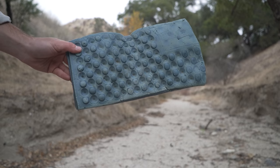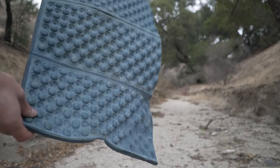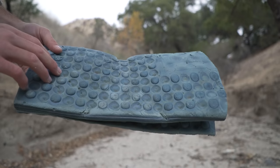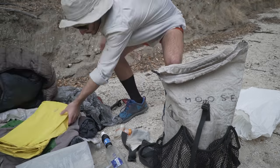The last thing that I carried was a sit pad. I picked this up from a hiker box and ended up taking it with me the whole way. I really liked being able to throw this down and take a quick break, and I would highly recommend one.